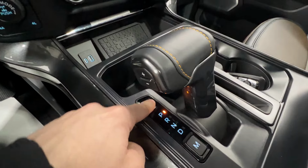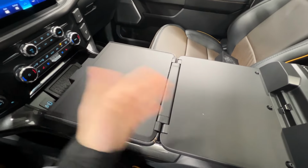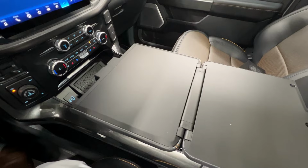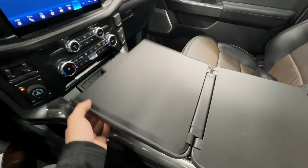So what we can actually do is fold the shifter down. We do have a little bit of a handle here on the back. You can actually flip the console the other way, and now you have a nice flat surface here. You can throw a lunch on here, a laptop, do some work. So super nice. You have a nice flat surface that you don't see on any other vehicle.